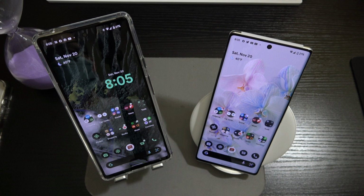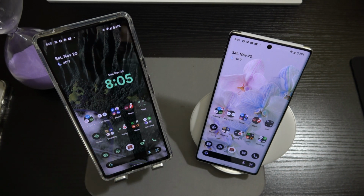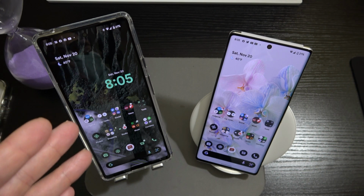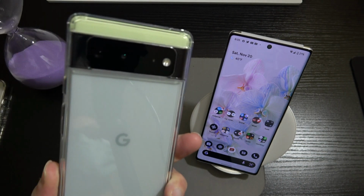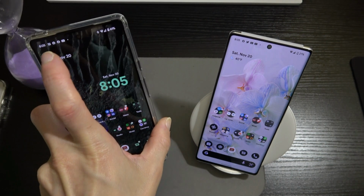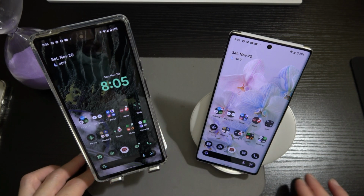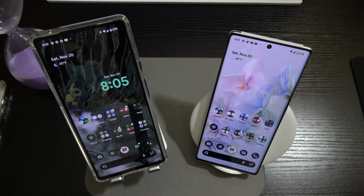Here you're getting different color variations. With the Pro, you got cloudy white, sorta sunny, and stormy black. The colors that you get for the Pixel 6 are sorta seafoam, which is a two-tone green color. Then you got kind of coral, which is like a light orangish color. You know what I'm saying? And then stormy black. So you get different color combinations with the 6 versus the 6 Pro.